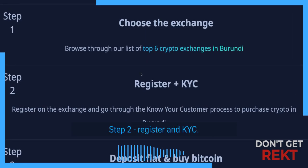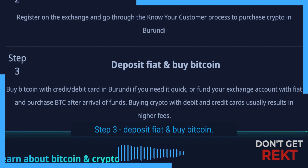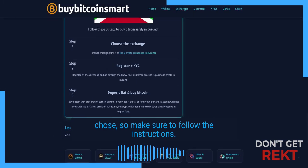Step 2. Register and KYC. This process involves providing your personal information, verifying your identity. Step 3. Deposit fiat and buy Bitcoin. This process is different depending on which exchange you chose, so make sure to follow their instructions.